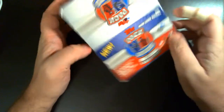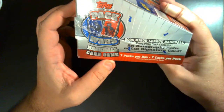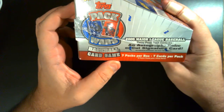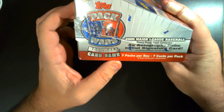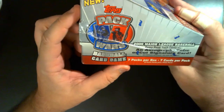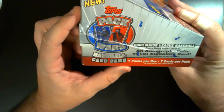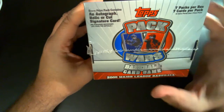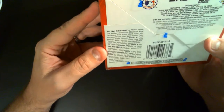And there are 7 packs per box with 7 cards per pack. It says there's 2 game packs plus 1 prize pack. And every prize pack contains an autograph, a relic, or cut signature card. This is not an easy box to find. And the autograph lineup is actually not too bad.